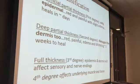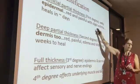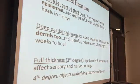So if you had that superficial partial thickness, that's often like you took something hot and you pulled your hand away and it's red. You sat out in the sun just a little too long, right? And you're a little bit red, right? Maybe a little bit of swelling, but maybe not, right? And it's going to heal pretty quickly. You have damaged cells, but again, there's not many that have been involved.